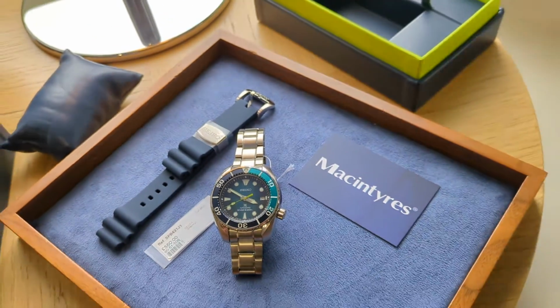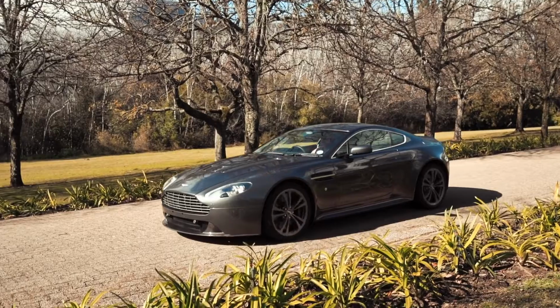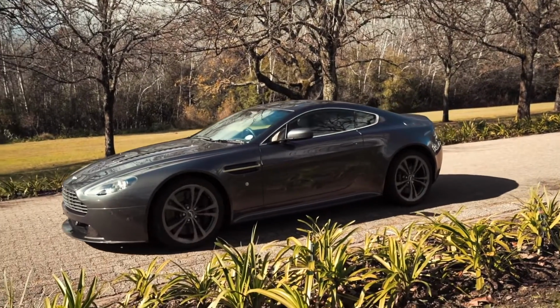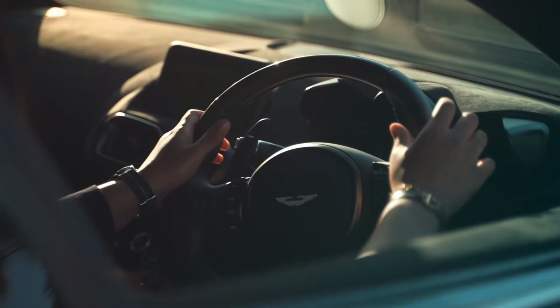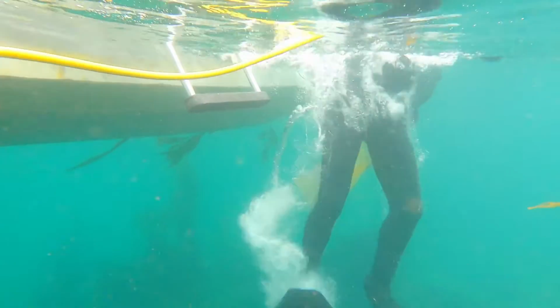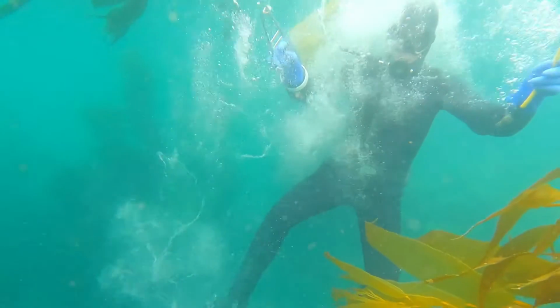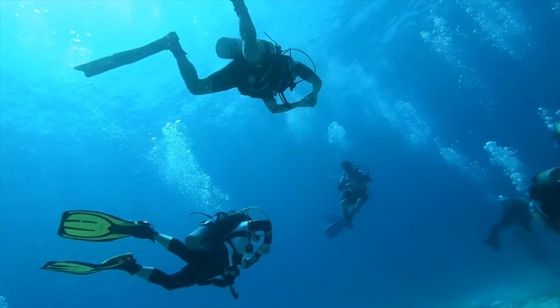And isn't that why we all just love a classic diver's watch? It makes us feel like James Bond. We feel like we could slide from the driver's seat of our Aston Martin and just dive into the ocean, fighting bad guys and winning the hearts of some beautiful ladies.